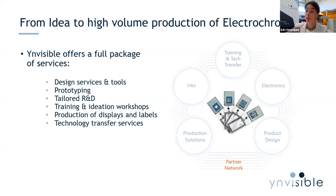In terms of what we do at Ynvisible, and to summarize, we really offer a full package of services from idea to prototyping to high volume production. And as I said, this customer solution center here in Portugal is mainly dedicated to develop, design, and prototype new product ideas, integrating different printed electronic technologies, but of course, our own printed electronic electrochromic displays, okay?